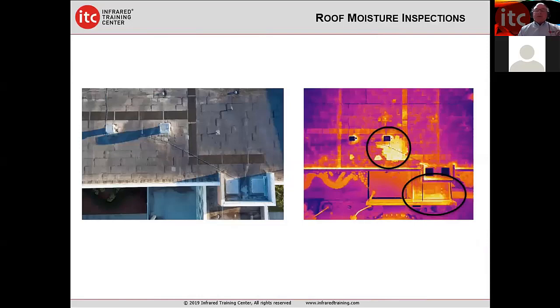Here's a couple of images, both visual and infrared, kind of showing you roof moisture inspections. And the basis of roof moisture inspections is called thermal capacitance. Thermal capacitance is the ability of any material to hold energy. Of course, it has to give that energy up eventually, but as that energy is held underneath the membrane, on the image on your right there in the circle, you can kind of see that it looks different than the rest of the membrane because it's warmer.